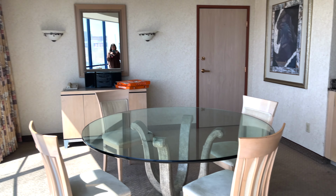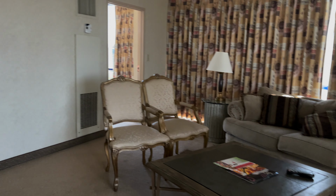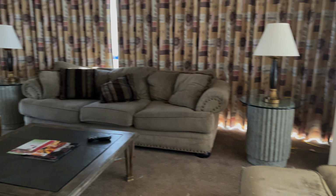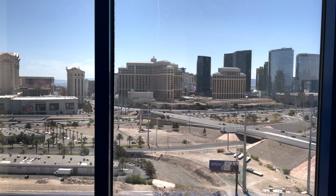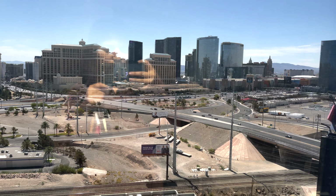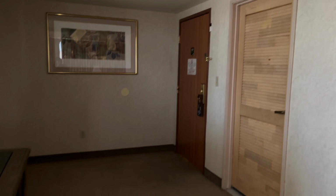And here's another view of the living room. Once you walk into the suite, everything was on the left. They did have a TV, and those shelves were empty where you could fill it up with your own things. The couch was very comfortable, and so was that chair with the little footrest piece. But this is another part of the view.